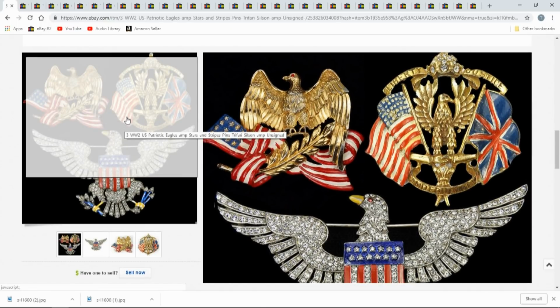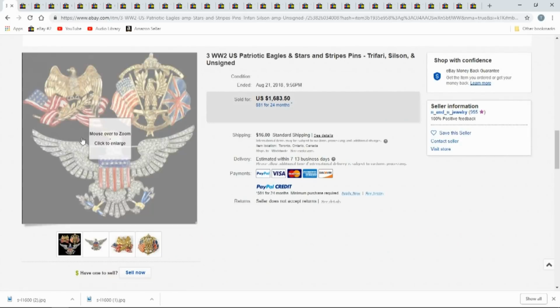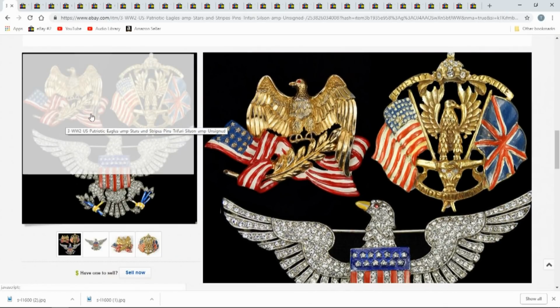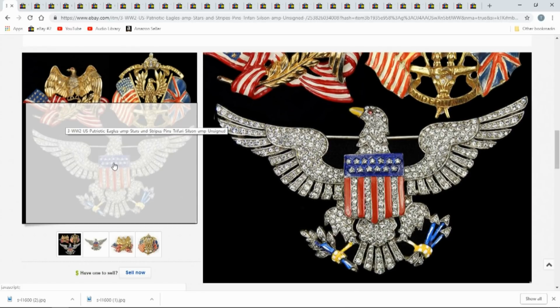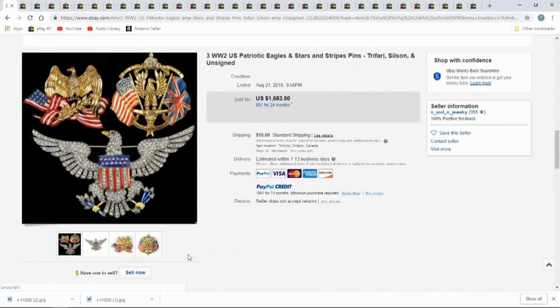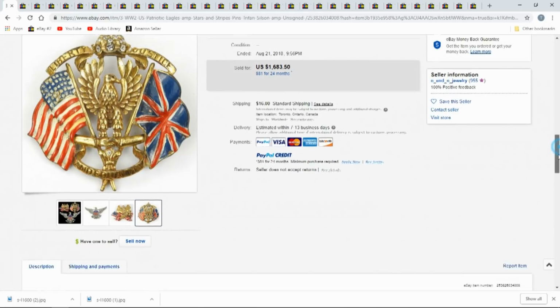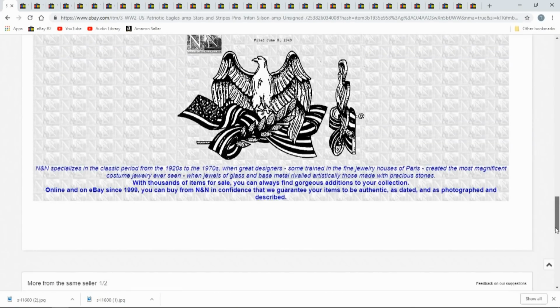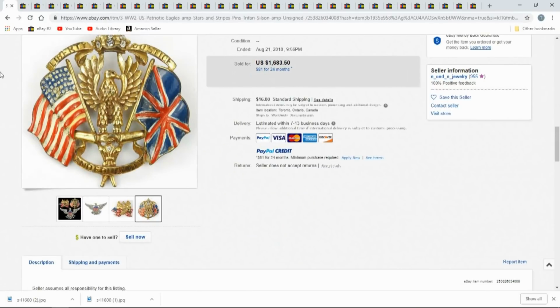Now these are some mixed pieces here. Now I've had eagles and things. They always sell any of these, especially like the enamel ones up on the top. Those are the kicker ones in my book. I've seen eagles similar to the bottom one. Let's see if they show all the marks, because nope, they don't have marks on them all. Silson is the one that doesn't show up very often, but the Trifari, maybe they've got them down here. Nope. Unfortunately not. But anyway, $1,683 for those 3 pins.